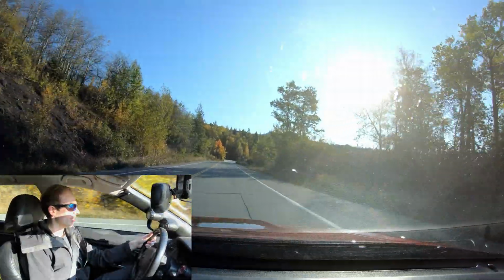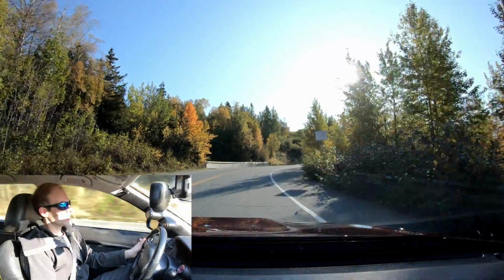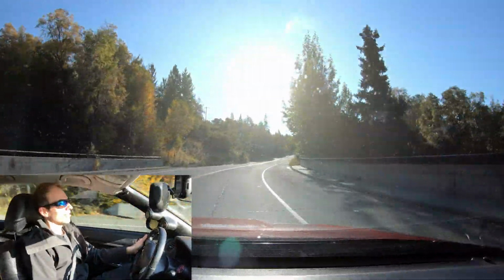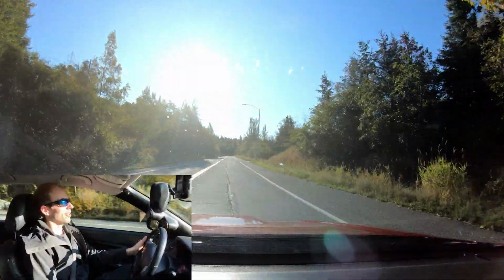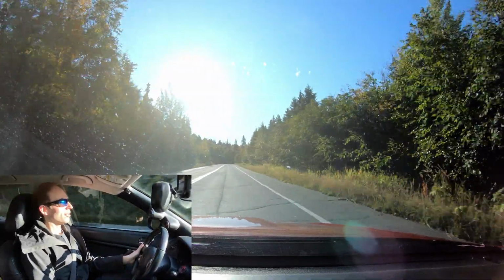This turbo takes a little while to spool, but once it's up there and once you're building boost, it's such a smooth application of power compared to like my 2000 or my supercharged Firebird.